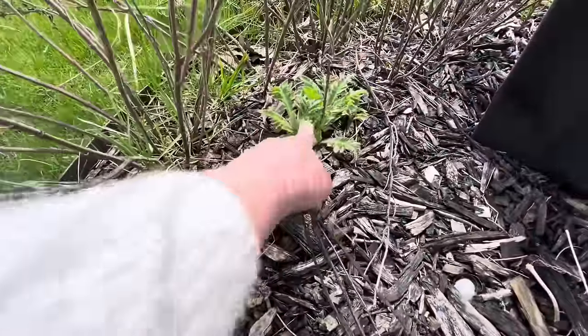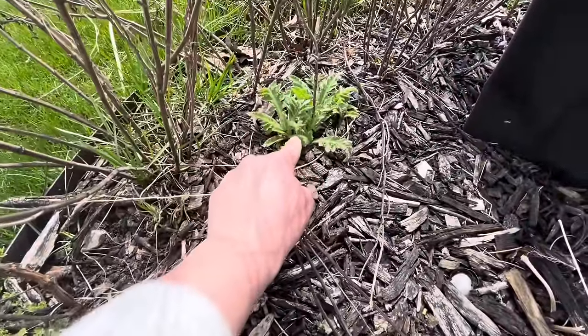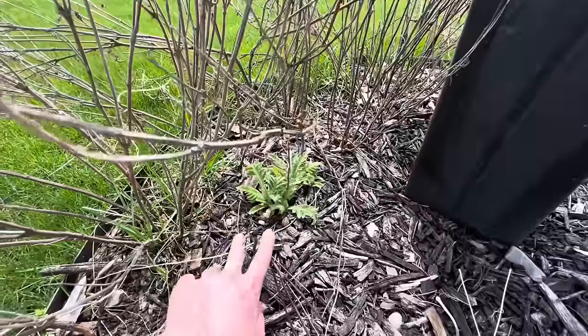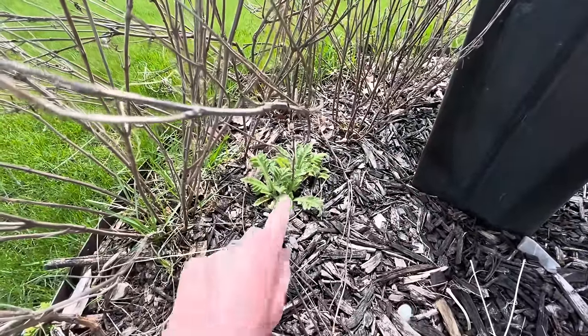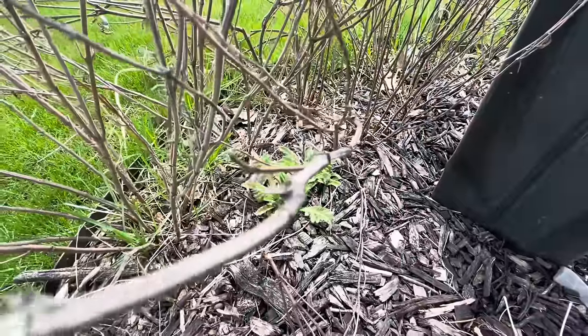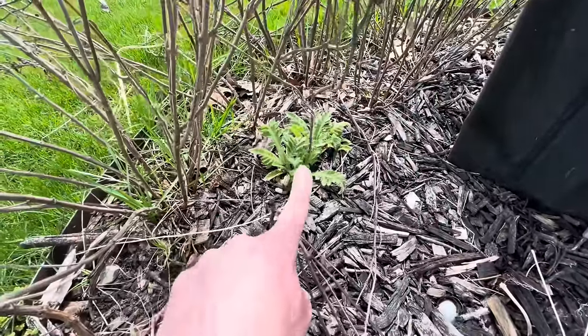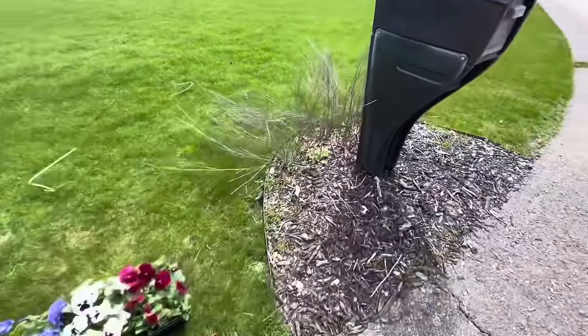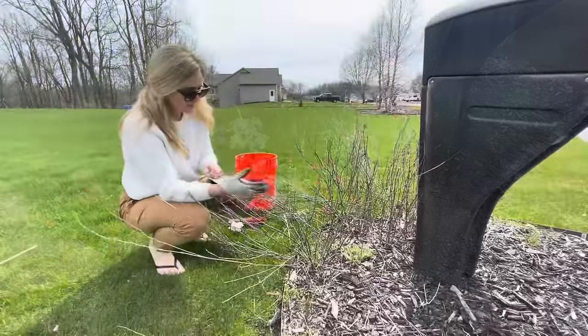Then I'll also come in here and pull out all the weeds and get it nice and cleaned up. This is a poppy that keeps coming back. I had poppies out here many years ago and that one just keeps coming back for some reason. Even though I keep digging it out, it just keeps coming back. So I need to dig that out and maybe replant it somewhere else. But we'll get this cleaned up and then we'll get the pansies planted.